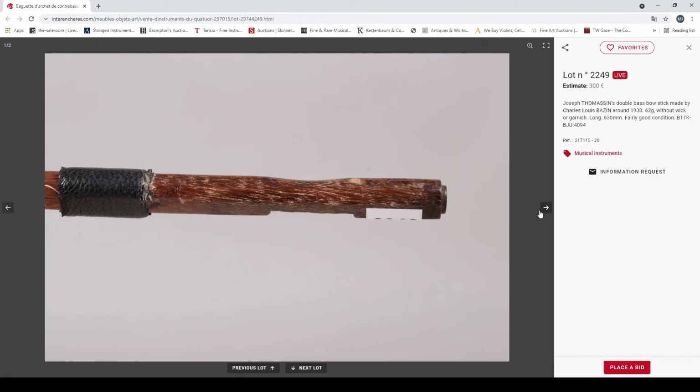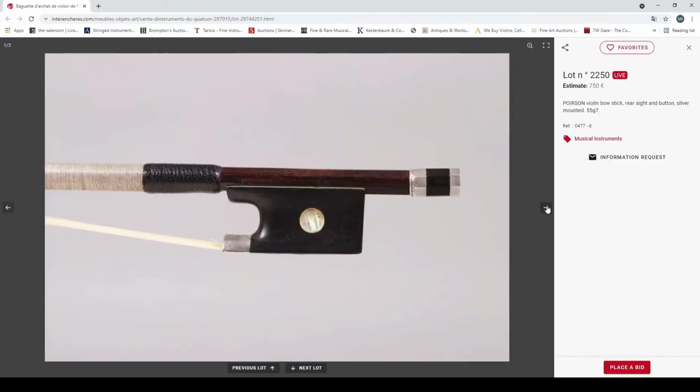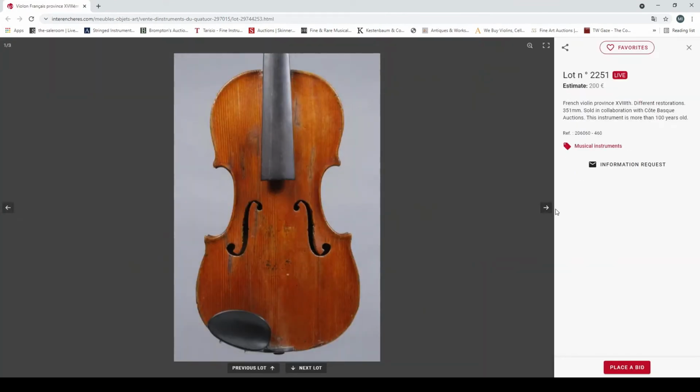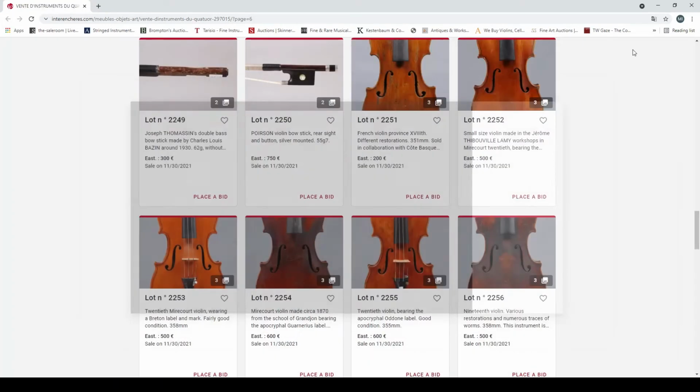A Thomasin double bass bow stick there. A Poisson violin bow. Got some more instruments here. Another French violin. Basically, if it's not in Paris or Mirecourt, it's just in the provinces.